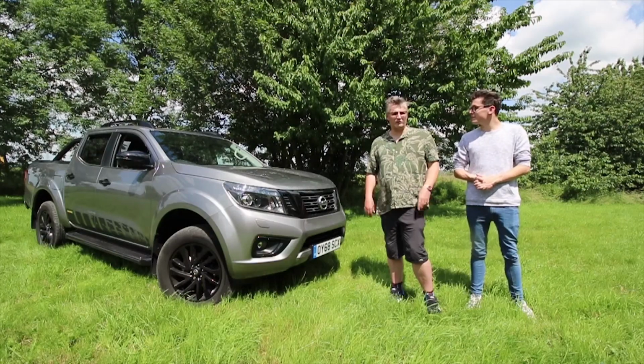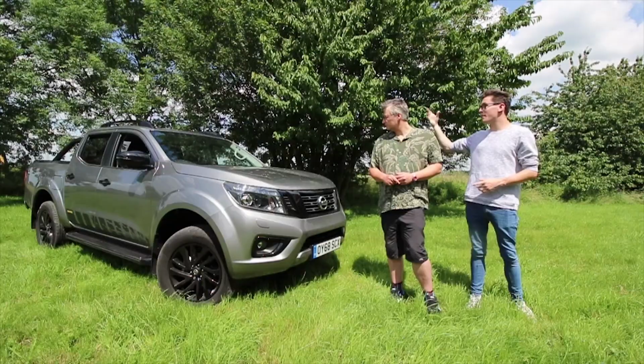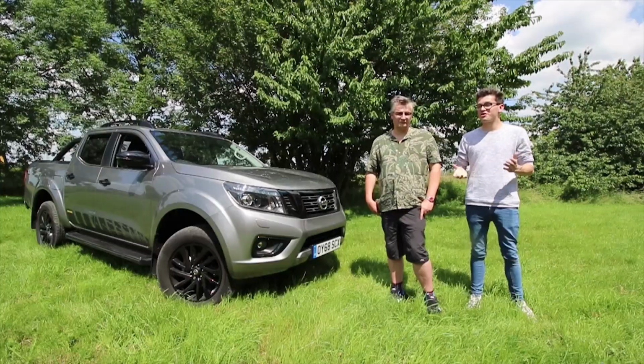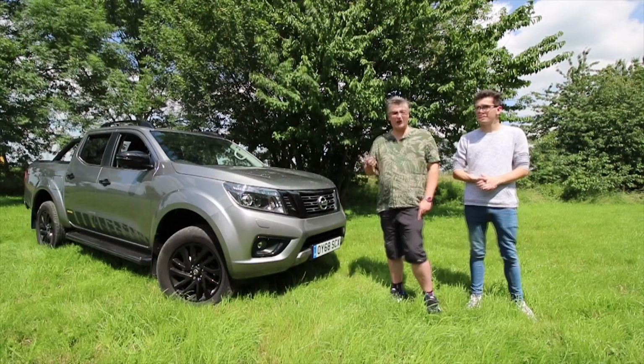Well, it has got quite a lot, hasn't it? I mean, I've got an electric driver's seat for a start, and leather. And you've got the roller cover and bars at the back. Yeah. The range does start at around 24,000. I was going to say, that's a modest price, isn't it, for a very capable pickup.